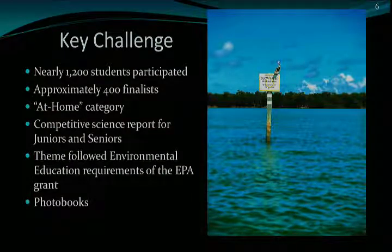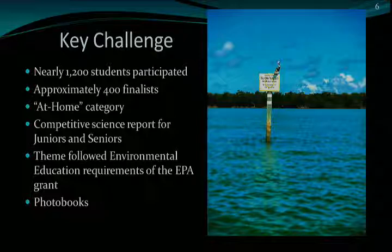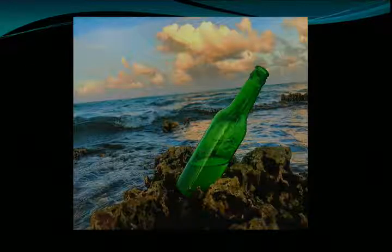Last year was the first year with the Key Challenge that we broke 1,000 students, which was really exciting for us. This year, we had nearly 1,200 students participating. So that program is growing very quickly also. For the first time, we had juniors and seniors from Mast Academy participating, which was really exciting for us.